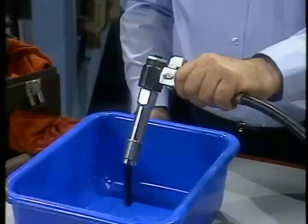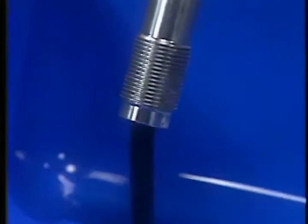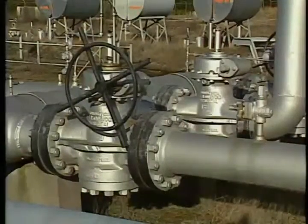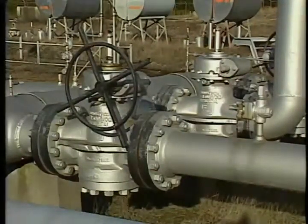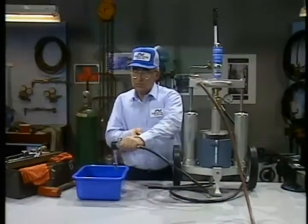Sometimes it's necessary to purge any sealant that remains in the system. Incompatibility between the previous sealant and the new sealant, the presence of valve purge, or valve design considerations such as pressure, temperature, or line media may make this necessary. To purge sealant, use the same procedures you use to fill the high-pressure hose with sealant.